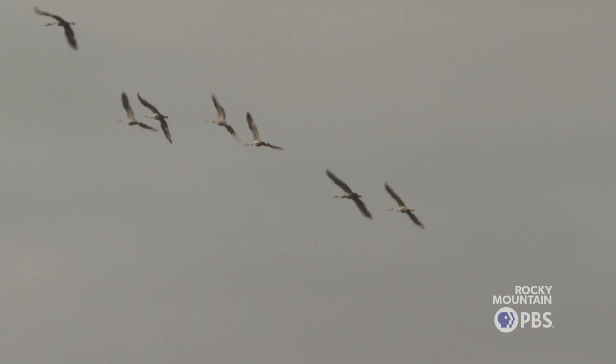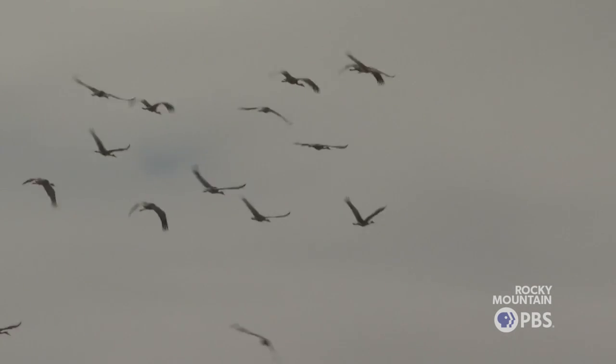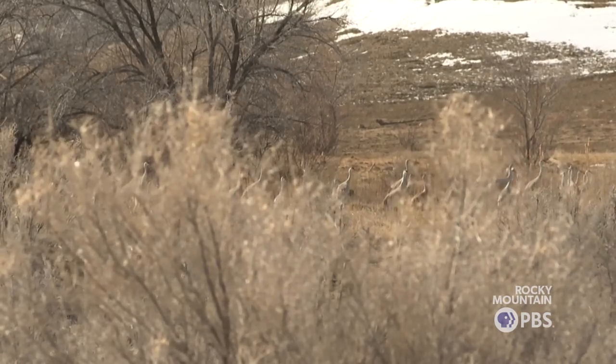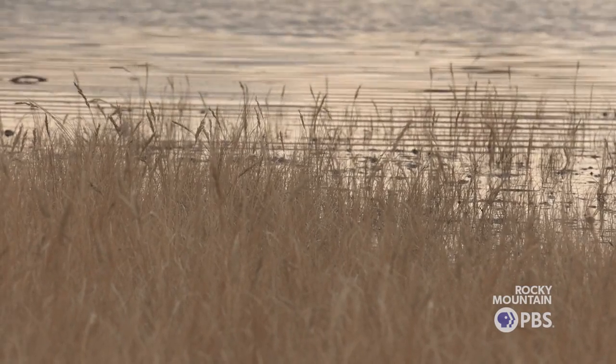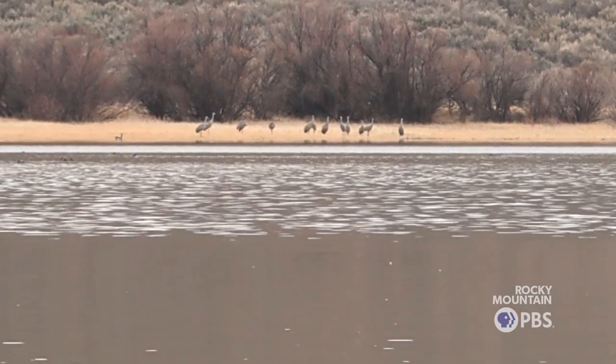We really like Sandhill cranes because they're big, they're noisy, they are a kind of bird that evolved a long time ago. They're an ancient order of birds. This spot is called Fruitgrowers Reservoir. What they really like is a wetland where they can get some food and spend the night safely and keep on migrating.